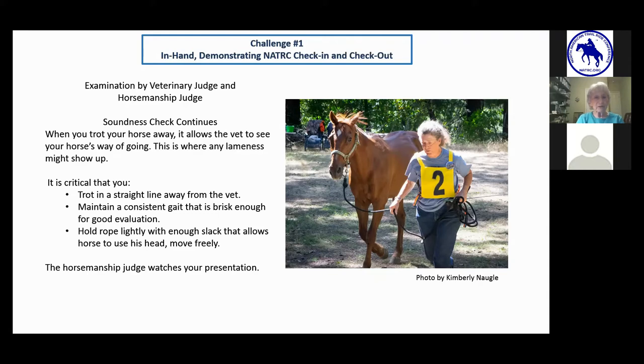So trotting straight away, you will maintain a consistent gait that is brisk enough. I want to emphasize that for a good evaluation. So many times we have riders who trot their horse out very slowly, and it's very difficult to detect any problems when it's so slow. In fact, it may make the horse look lame.